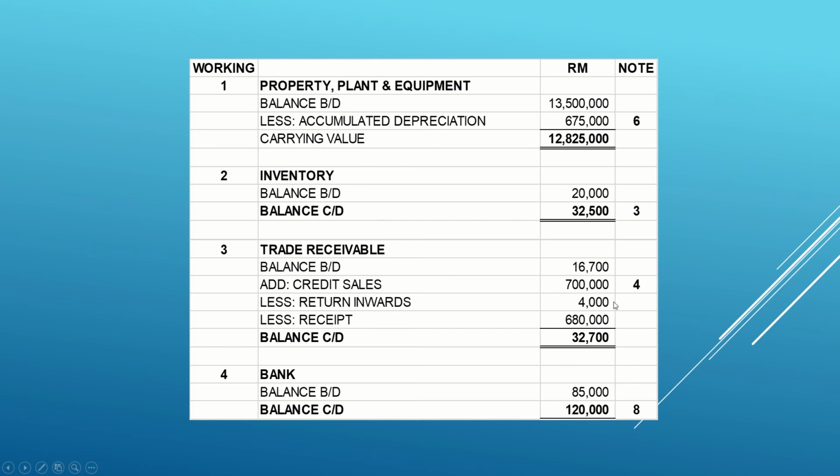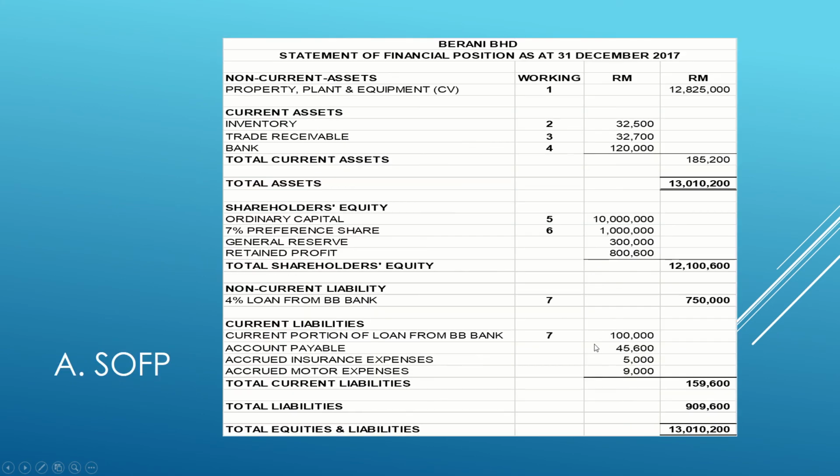And then the amount received from trade receivable during 2017 was 680,000. You need to minus that. And the remaining balance as at the end of 31st December 2017 was 32,700 ringgit. So that's it for trade receivable. Let's continue with the amount for bank.